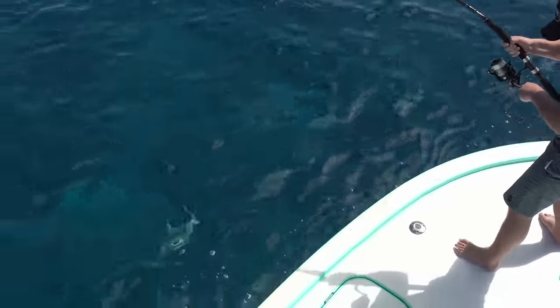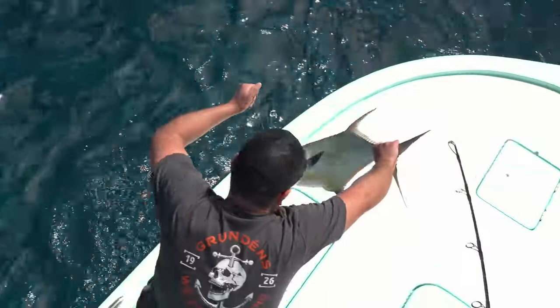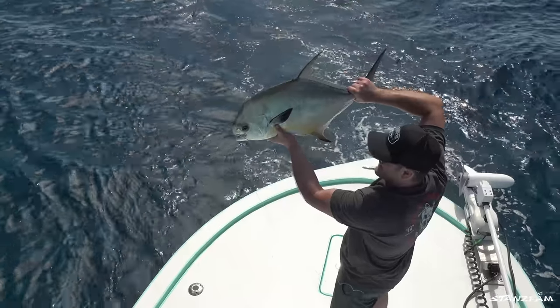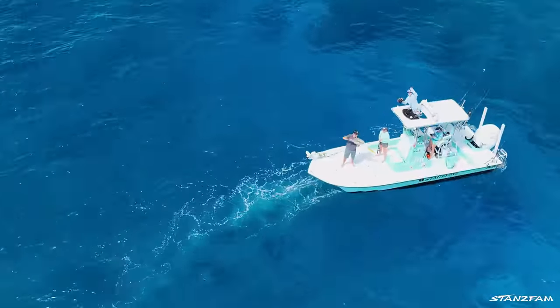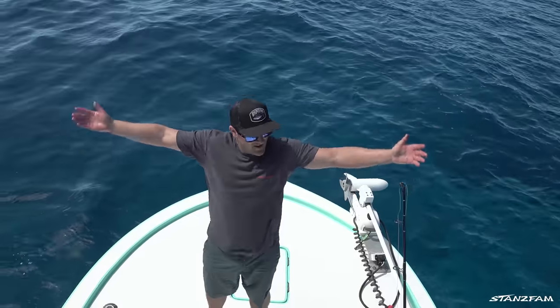Good job. Yeah, dog, got your permit. Woo-hoo. Yeah, dog. Colin, how about them apples? Nice job. Nice permit. Bye bye, buddy. Yeah. Good job.